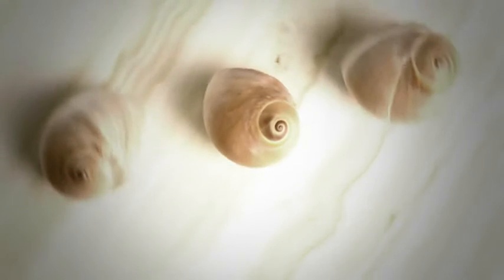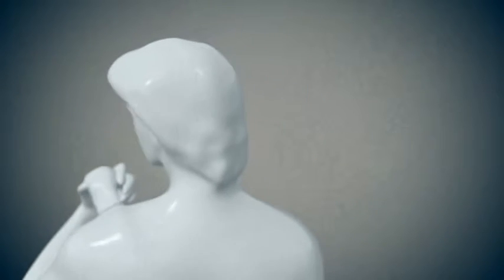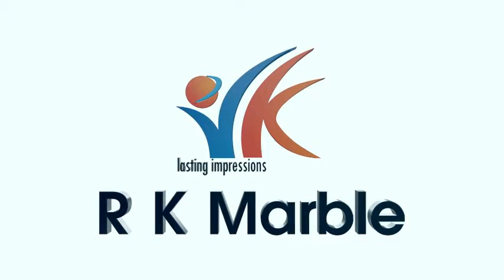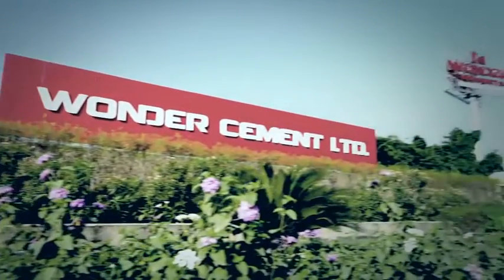Small details make perfection, but perfection is no small detail. Taking inspiration from this quote fittingly by Michelangelo, the greatest artist in history to have worked in marble, the RK Marble Group, the world's largest marble company, followed the same philosophy when they set up a sister concern, Wonderr Cement Limited.